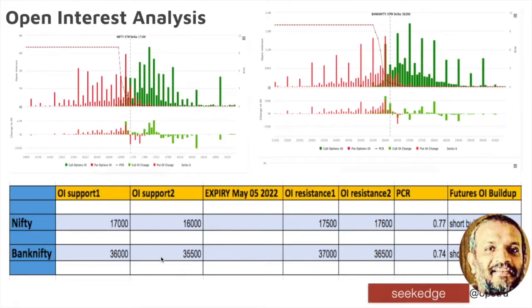Support and resistance can be seen there. 35,500 and 36,500 is where the second level of highest put and call rating is seen. And 0.74 is also closer to the bullishness, you can say, than bearishness. But short covering is what you see in the Banknifty. That's kind of bullish. Close short, I have now started thinking about going long. Right? So Banknifty is more bullish than Nifty as far as the futures open interest is concerned.